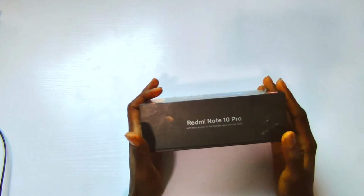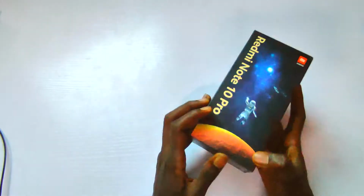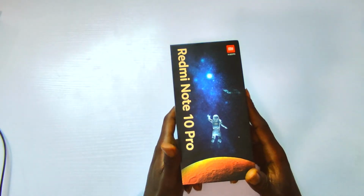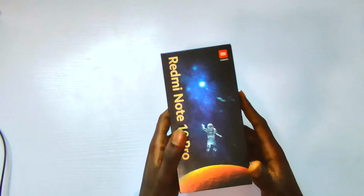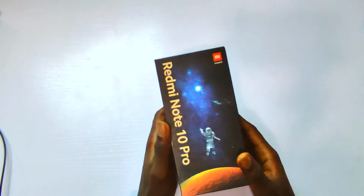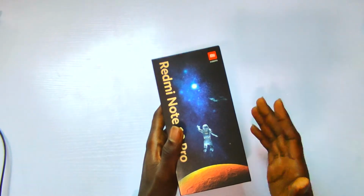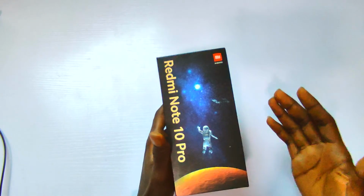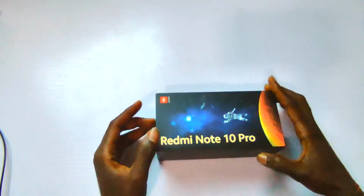You have what seems to be a spaceship and Mars. There's a lot of emphasis on Mars here, the planet Mars on this device. Probably traveling to unknown places, traveling to, I don't know, it just gives me that vibe. It tells that story properly. I just can't get enough of the packaging alone, because the story it tells is critical. It just explains the 108 megapixel Voyager. The whole voyage essence is spilled out by the packaging here. But enough about the packaging, so I'll just take this off.